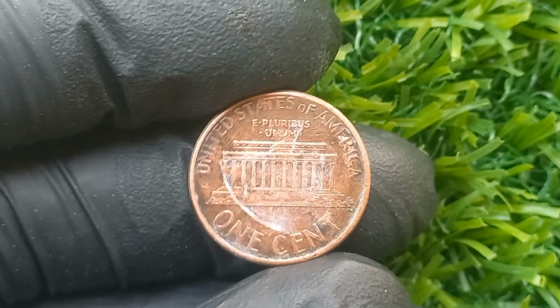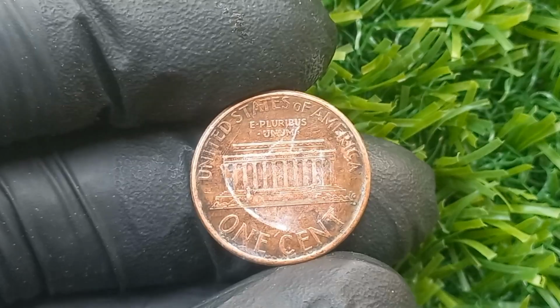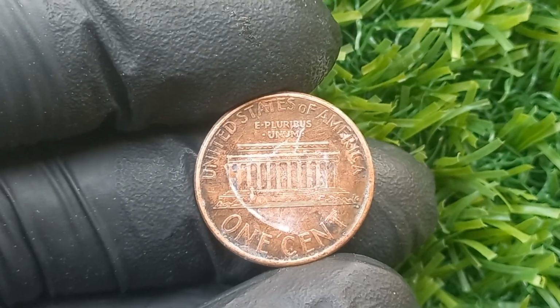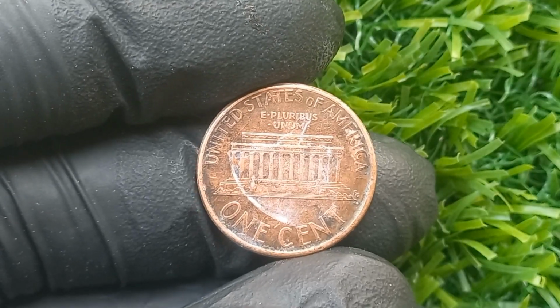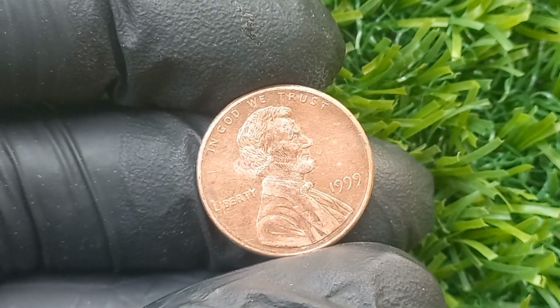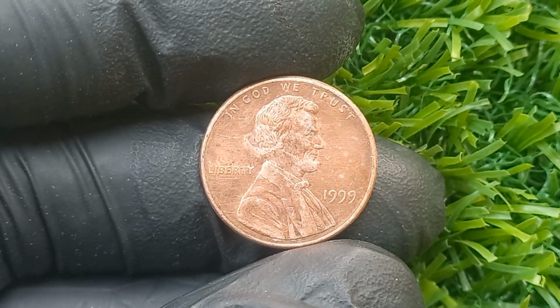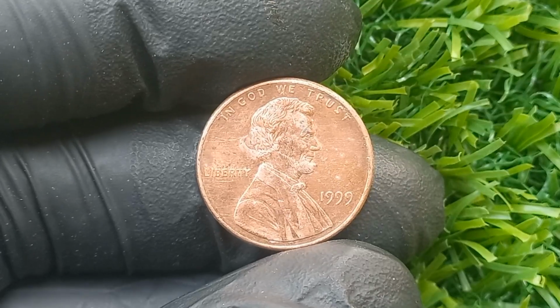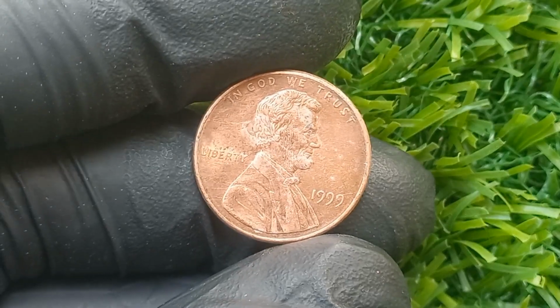Pennies struck in Philadelphia generally don't carry mint marks. But that's not the point. The real value lies in rare errors, off-metal strikes, and coins that slipped past the mint's strict standards unnoticed. Imagine this, millions of pennies rolled off the presses in '99. But a handful, just a handful, were struck using the wrong planchet, or had doubling on Lincoln's eye, or showed extreme die cracks on the reverse. That's where the jackpot lies.